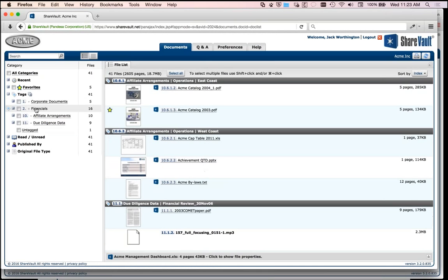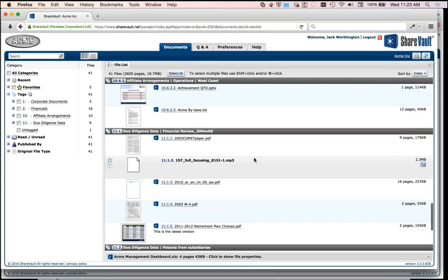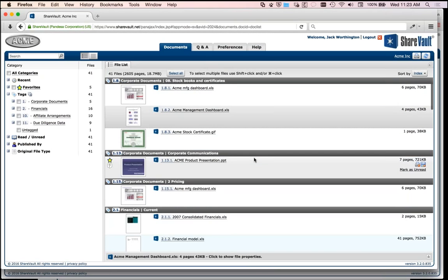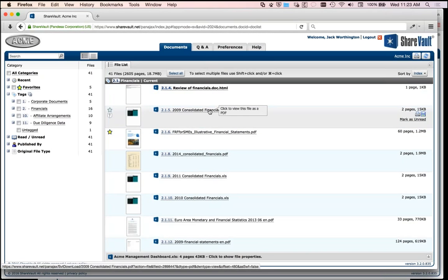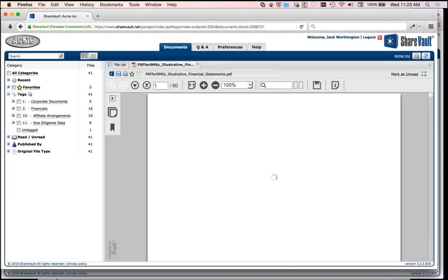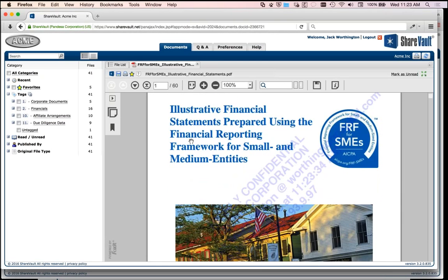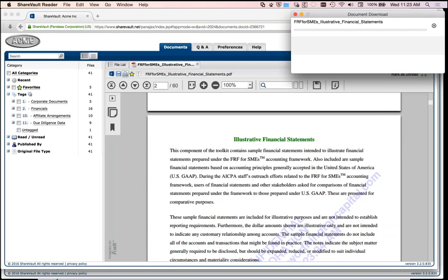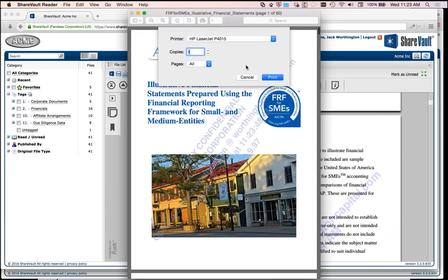So I can just click on financials, and that's going to bring up the financials information. Let's click on this file here, and it'll open the secure web viewer. And you can see again there are the watermarks on it, and this file is allowed for printing. So if I go to the print icon and click on that, it's going to open it in a secure document viewer which prints it.